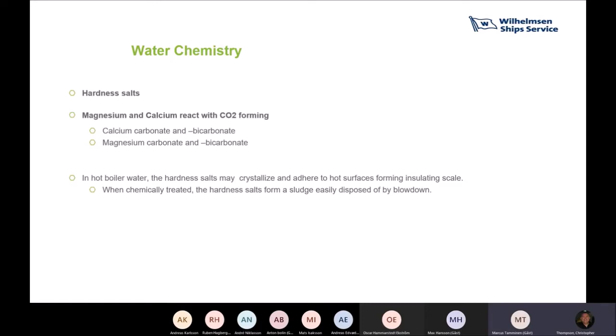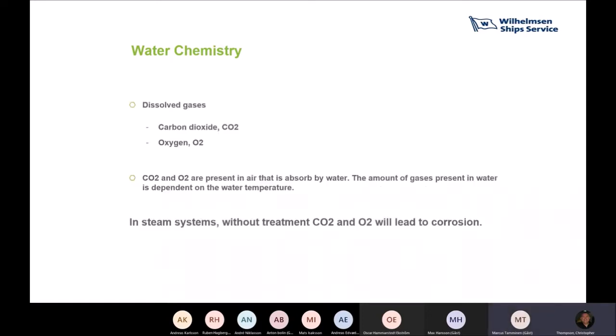I've just touched on this, so I won't carry on with that one. CO2 and oxygen are the biggest killers of boilers. And I've mentioned oxygen a few times because it is very important.